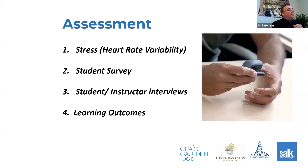So assessment, any kind of study is only as good as how it's assessed. So we assessed four different ways. We looked at stress. So we did that by measuring heart rate variability. And I'll explain that in a little bit. We did student surveys. We asked them about their own sense of their own stress and how they felt the learning was in the learning space.